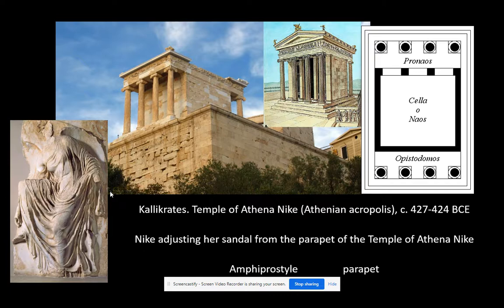And I just think it's amazing how the sculptor was able to capture, look at how it looks like she really has a leg under this fabric. And how far we've come in Greek art from when we looked at the Orientalizing and the Archaic to now the High Classical period.